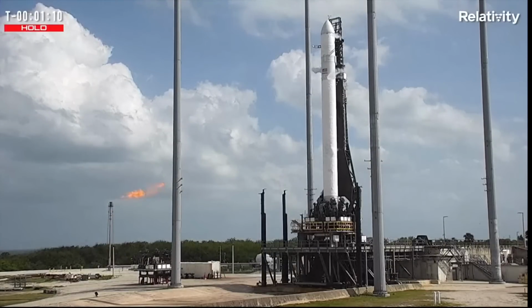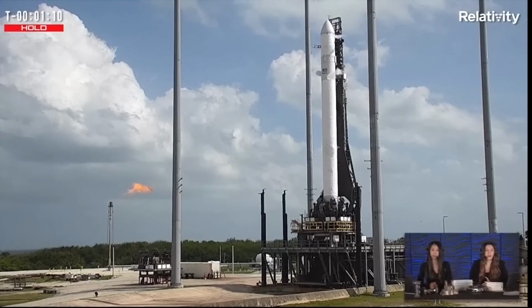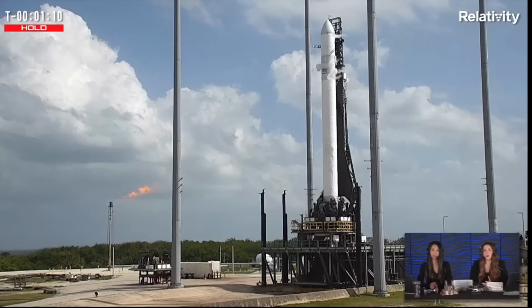If you're just joining us, we did have an automated abort at T-minus 70 seconds. The team is currently assessing if we're able to recycle since we are still within our launch window. So we'll provide that update as soon as we have confirmation from Mission Control.